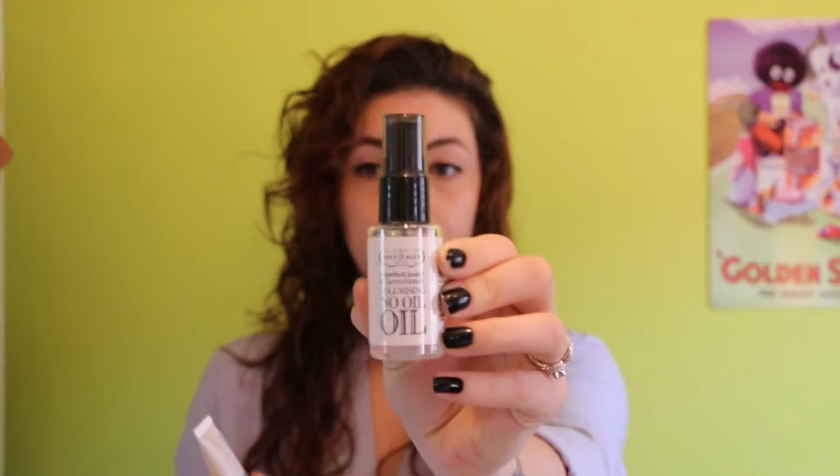Obviously I don't need volume because I've got curly hair, so this one I'm hoping will work a little bit better for me today. It was exactly the same when I put it on this morning. I put like a 10p piece in the palm of my hand, which is exactly the same as what I did with the Percy & Reed no oil that I used on Monday, and I just literally put it on my hair from about here down to the ends, massaged it in, and they feel the same sort of consistency and texture when I'm putting them on. They feel quite light, they don't feel sticky.